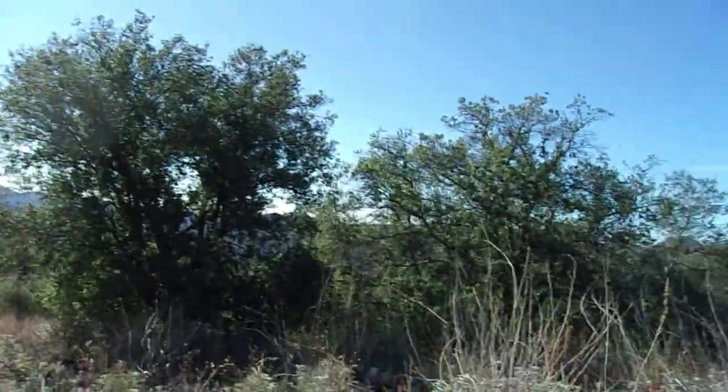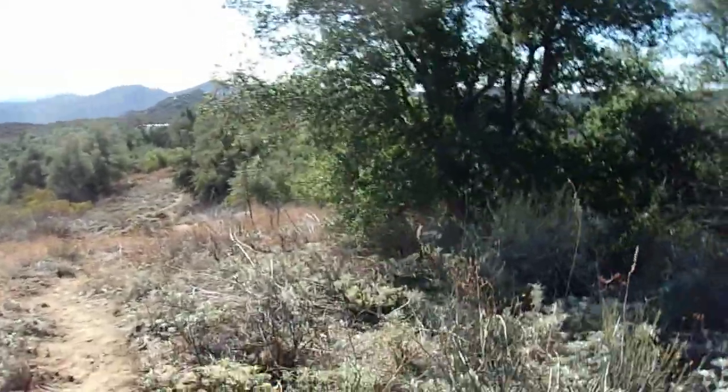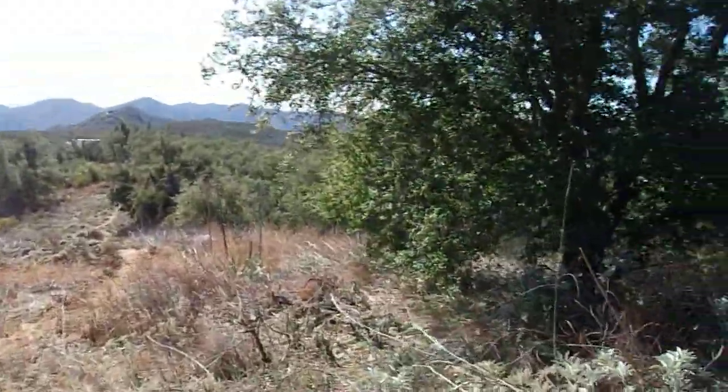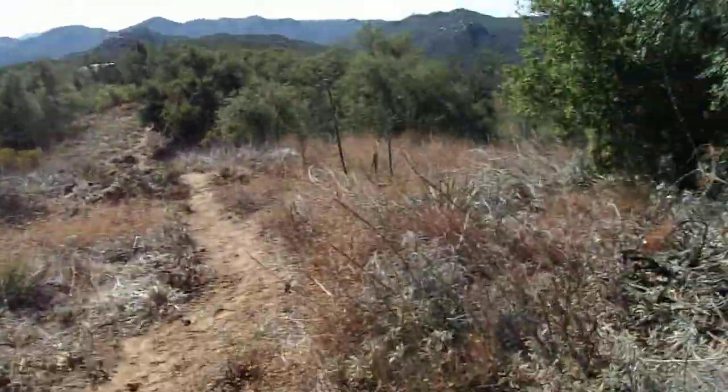Yeah, this area was not really burnt, but it looks like they made a firebreak, and that's why there's a trail here in the middle. So everything here looks like it's trimmed back. It's like about a 15-foot wide firebreak.